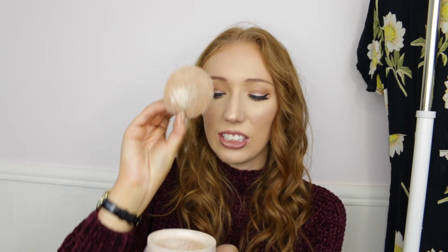And you also get a powder puff in it right here, and as you can see, mine is really disgusting because I use it every single day, and I actually use it with the powder puff because I feel like it works a lot better than with brushes. It actually picks up a lot more product and you can get more product on the skin.